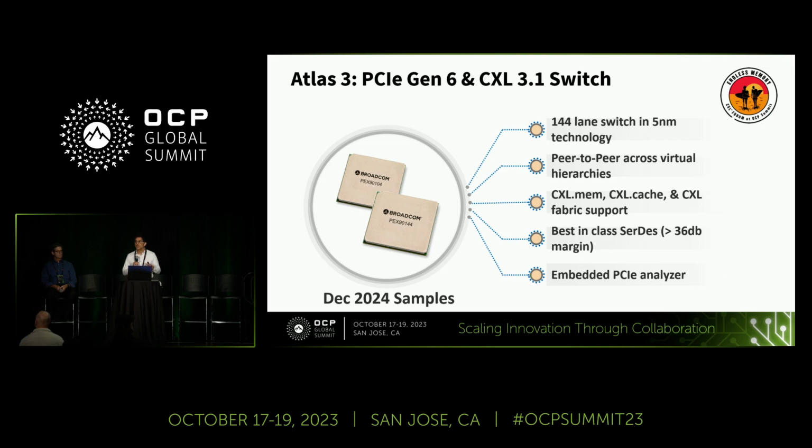Apart from that, we'll also have some features that are not even part of the spec, like peer-to-peer across virtual hierarchies, not only in the CXL domain, but also in the PCIe domain. We'll support the whole complement of CXL devices, .mem, .cache, like I said, and in future GFAM that we just talked about. Underpinning all this is our best-in-class SerDes. This is not going to be an easy transition, Gen 5 to Gen 6, like Rick will talk about in a second, how difficult it is. And so our best-in-class SerDes underpins our Atlas 3 product line.